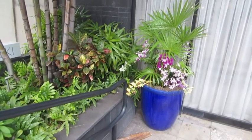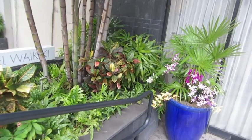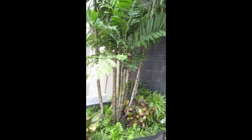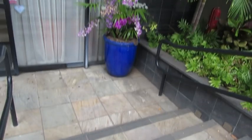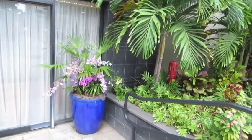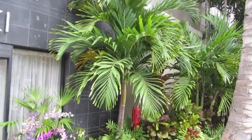Nice plants and flowers, decorative plants, right at the entrance of the hotel. This is the left side of the entrance, and these are the other taller plants. And this is the right side of the entrance. More flowers, more plants are there. It's beautiful. It's very well maintained.